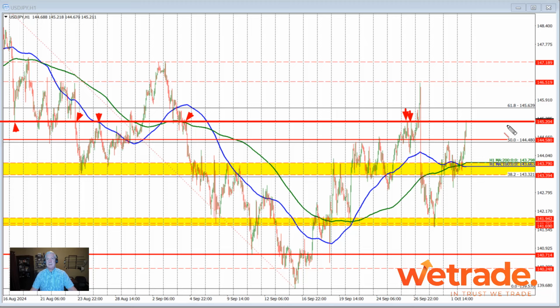So moving back up to this 145.20 level. Getting above that level is needed to increase the bullish bias, in which case we'll look toward the 61.8% retracement of this move to the downside. That 61.8% retracement comes in at 145.639. That's at the level right here. Look for that to be the next target.